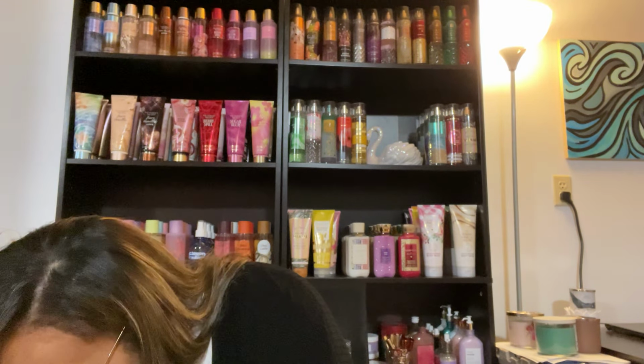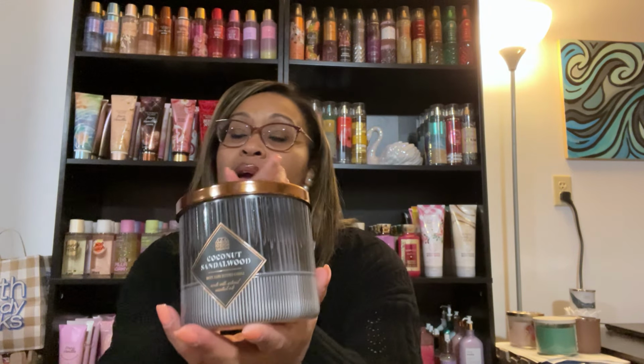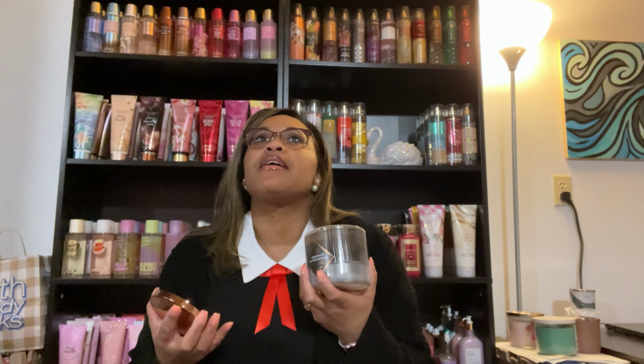All right, so I also got another coconut sandalwood because I couldn't help myself. This candle smells so good. I need to get me a backup. And I was just thinking about how good my elephant is going to look with this candle. Yes. So the scent notes are coconut palms, luxurious sandalwood, and warm musk. Oh, it smells like walking into a spa. It just gives you those spa vibes.